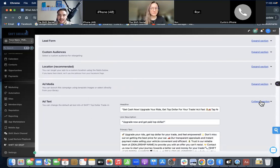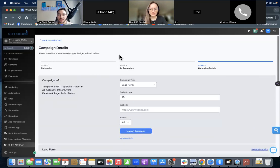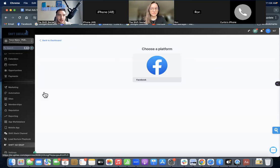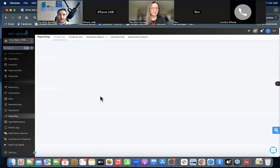So you would just go to add text if you want to change something out, and you put your dealership address, you put your text message number, and now you've got your ads going out with your face and name, with your custom messages, and everything's all automated for you. You just set it up right through here. And then you can manage the reporting both through here and also in the reporting tab, and see all the leads that you're generating directly from this.